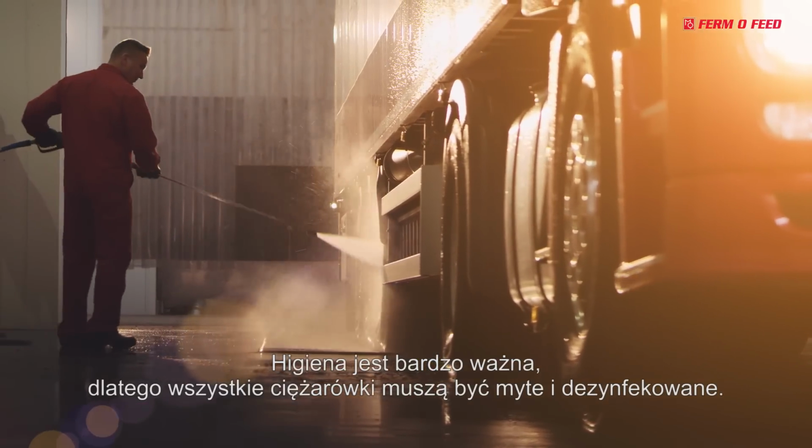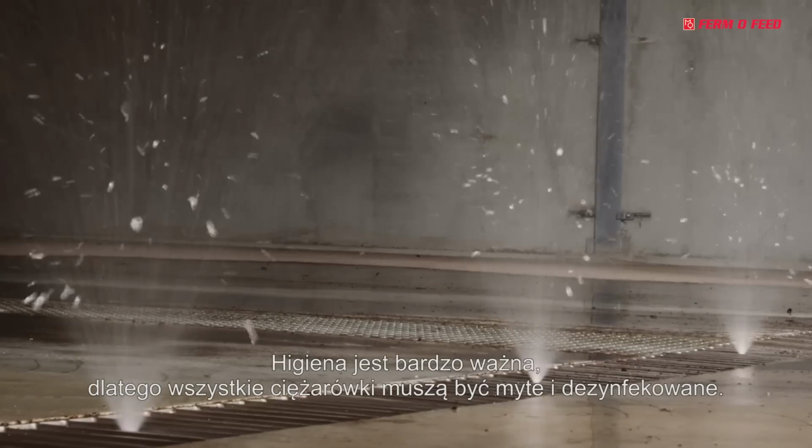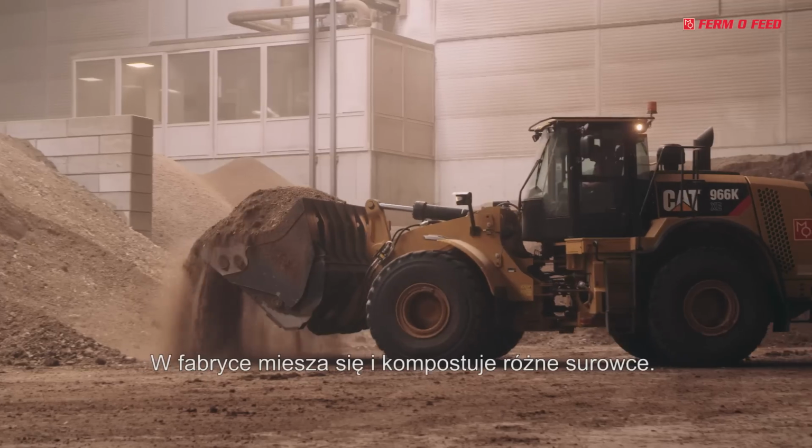Hygiene is very important, which is why all the trucks must be cleaned and disinfected. Once in our factory, we mix the various raw materials.